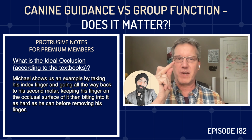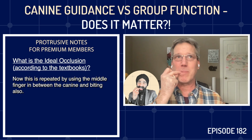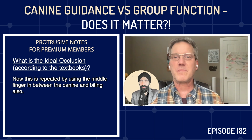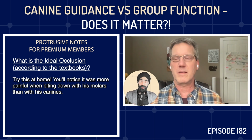Take your second finger, your middle finger, go up to your 3, your canine, tap, tap, tap, once and only once, bite as hard as you can. Okay, good. What did you experience there in the difference? So not as severe as a molar, and I could hold it a bit longer. It's not very pleasant. I wouldn't want to hold it for any longer.